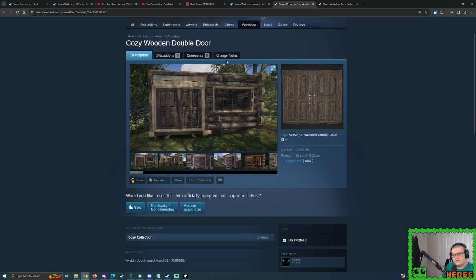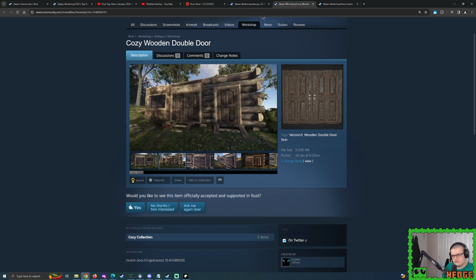But with what we already have, I don't think it's a good investment to chase after the wooden door. But this double wooden door, hey, as I already mentioned, we hardly ever see these being accepted. Consider voting yes or no for Kazaru's cozy wooden double door.